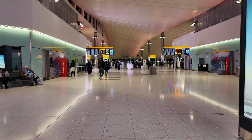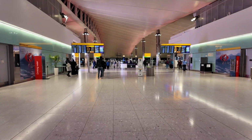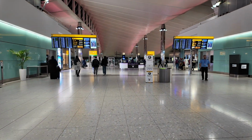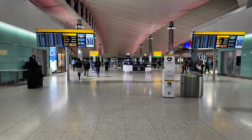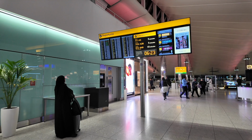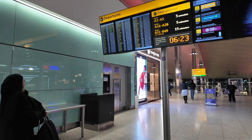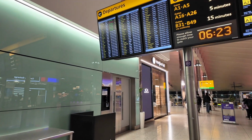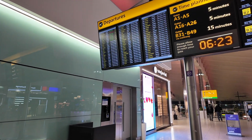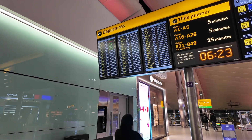So we got to go through security now. I can't take you guys through security, but I'll pick up on the other side. So we have made it through security, nice and easy. They've got the new machine, so you don't take anything out, and you do the full body scan, but you don't take your shoes off or anything. Right, so we're going to Boston with JetBlue. 25 past, so gate's going to be shown at 10 past 7. We've got 50 minutes.